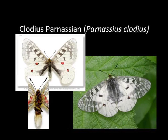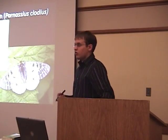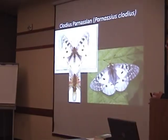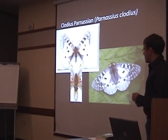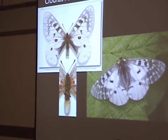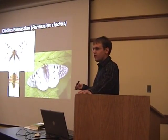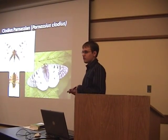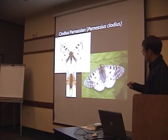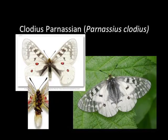And if you ever do see a female and happen to take a look at her rear end, if she is mated, parnassians have what is called a sphragis, and it's kind of like a mating plug or a fidelity belt. It prevents the female from mating after the male has mated with her. He secretes this onto her abdomen so she can still lay eggs but can no longer mate again. On the Clodius parnassian, it is very large and white on the female.